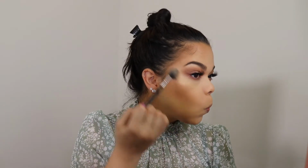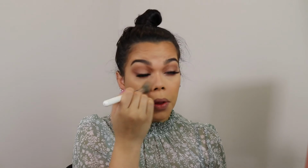For highlight, I chose this by Makeup Forever. It's a gold highlight by them. Look how pretty. I'm gonna dust off the excess powder, if any, because this powder really absorbs very well. There's usually never any powder left over under the eye area, which is why I use it, because I just want it to be absorbed for later.